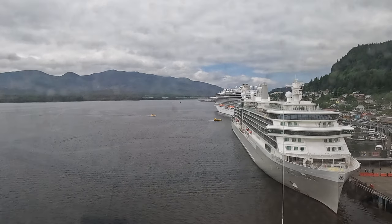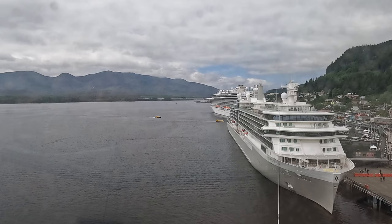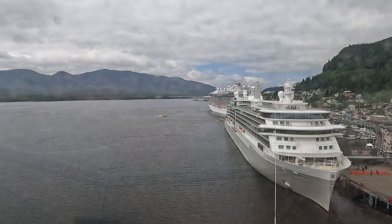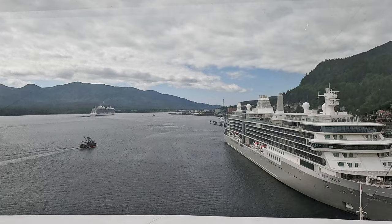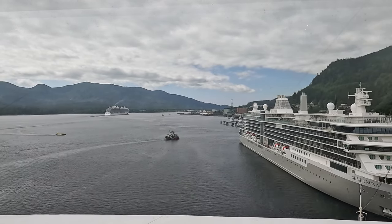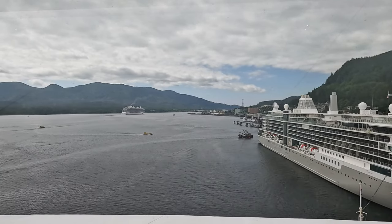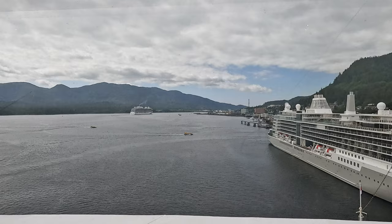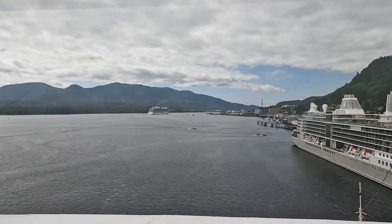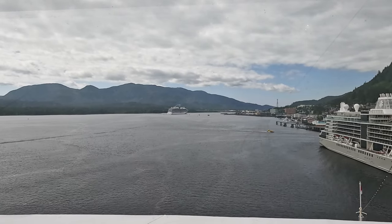We went to the crow's nest, which offered a perfect vantage point of all the other cruise ships, as well as the port of Ketchikan. If you're coming to Ketchikan, there's plenty of things you can do. There's four-wheel driving, there's either a plane or ferry ride to the Misty Fjords. You can go to the Totem Pole Park. You need to do your research.